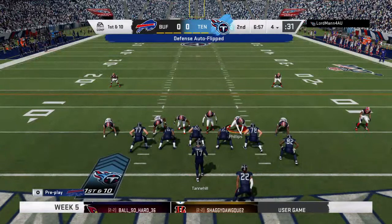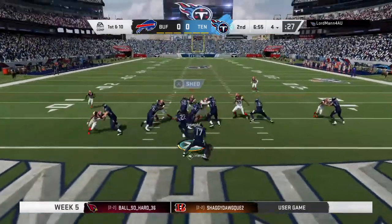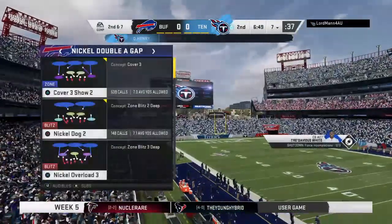Tennessee offense about set and ready to go. And the results for them have not been strong to this point. 2 drives have ended in a turnover and then a punt. So would it be too snarky for me to say that they've shown improvement? Because you had two drives with turnovers. Now they punted it away, so at least they didn't turn it over.